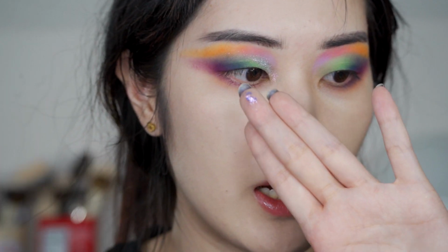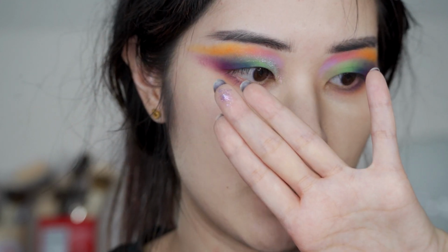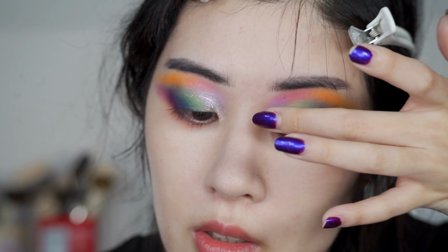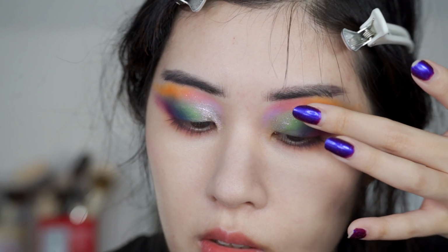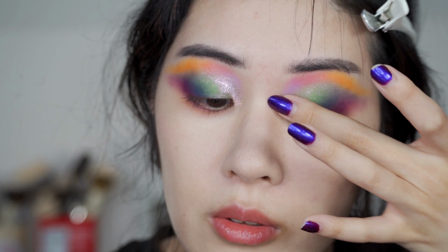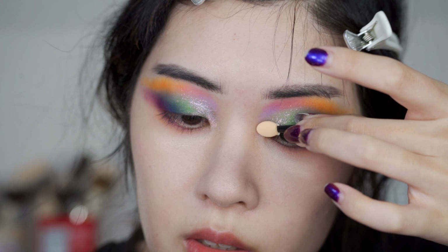Yeah, do you see how it picks up on my finger? A whole flake just comes off onto my finger. I have this much on my finger now. And this still probably is too much, but I'm gonna just carefully dab this on. This was kind of more of what I was going for. And even this is still too much. And then I'll just use what's left over on this applicator.